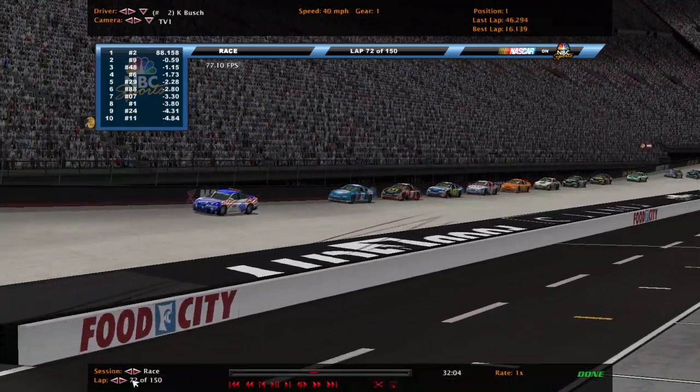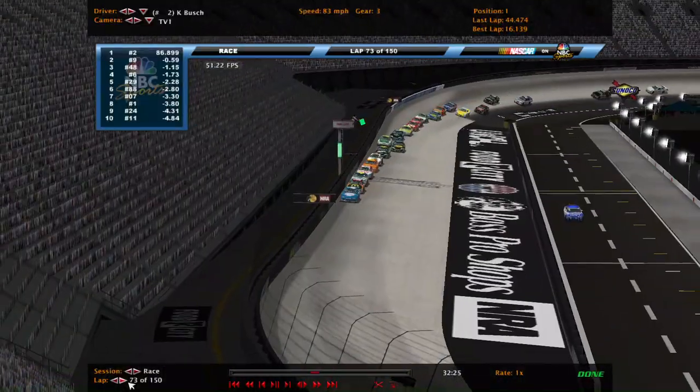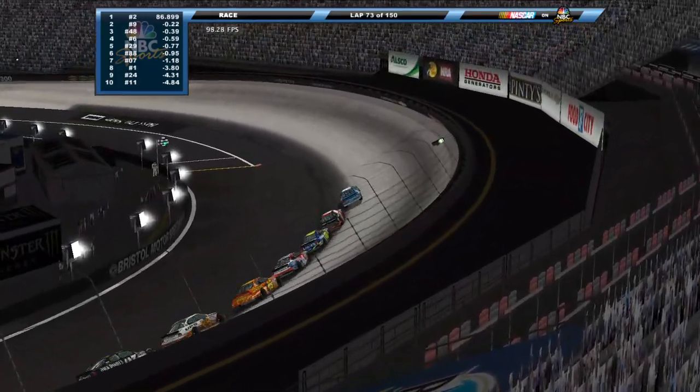chunk of good race cars, and hey, look who's back out in front. It's Kurt Busch back to the lead. Green flag back in the air. We're racing once again. I'm going to shut up and crank it up here.